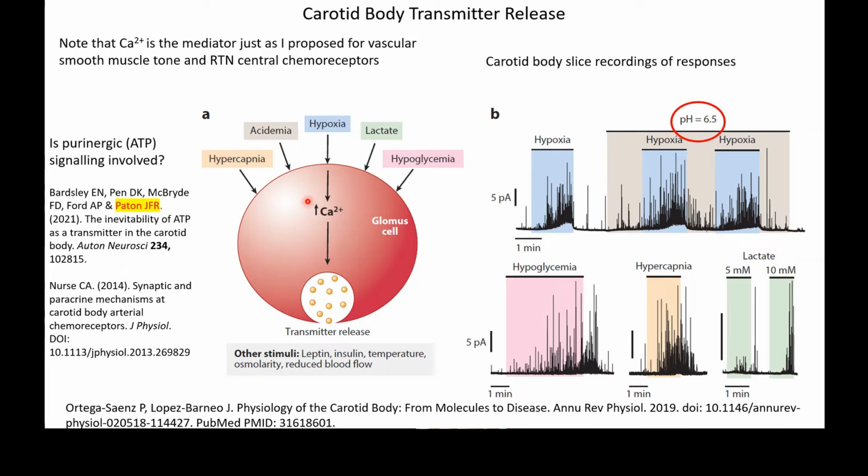And we see, as we have done before, in the smooth muscle tone and the RTN central chemoreceptor model that I proposed, that it is calcium ions that mediate the release of transmitter here. Same as they mediate the vascular smooth muscle tone and the excitation of the RTN central chemoreceptors, I think.